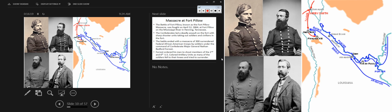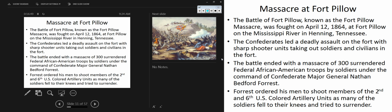So here we have Nathaniel Banks, David Dixon Porter, Kirby Smith, and son of John Tyler, General Tyler. So we've got Shreveport. Smith and Tyler are going to hold. Banks and Porter are going to ultimately fall back, but New Orleans is still going to be in the hands of Union forces.